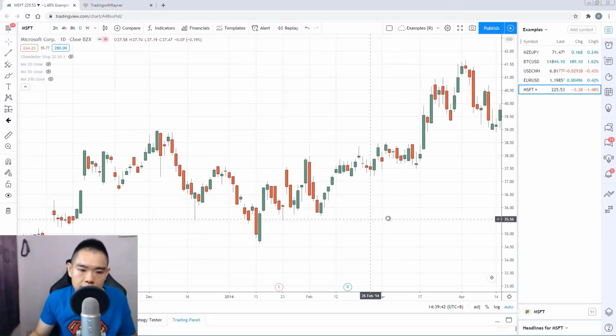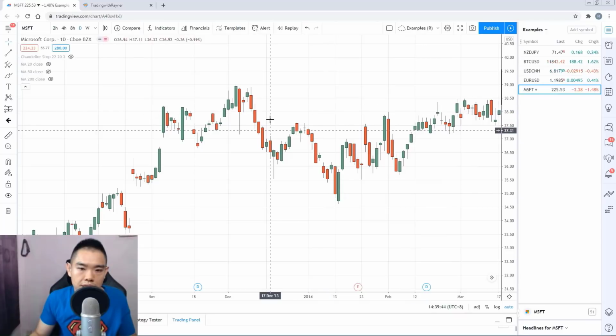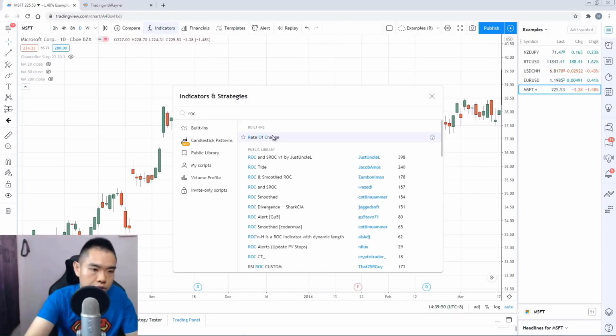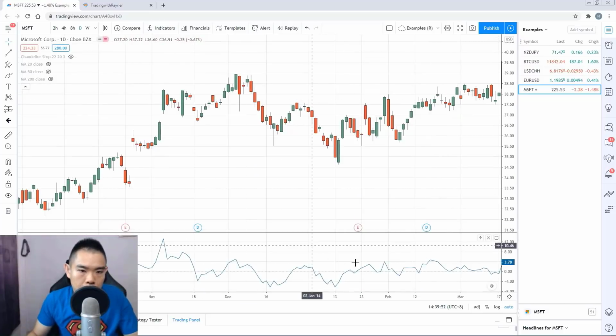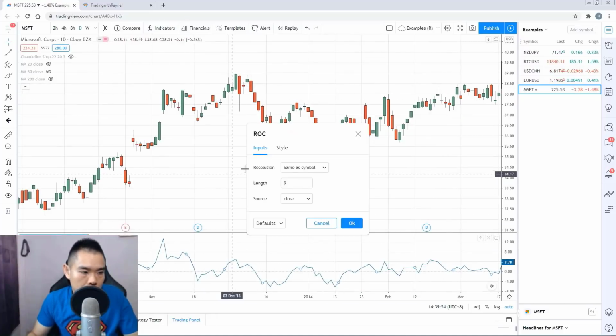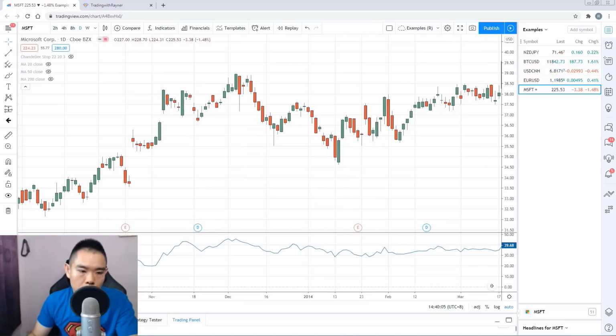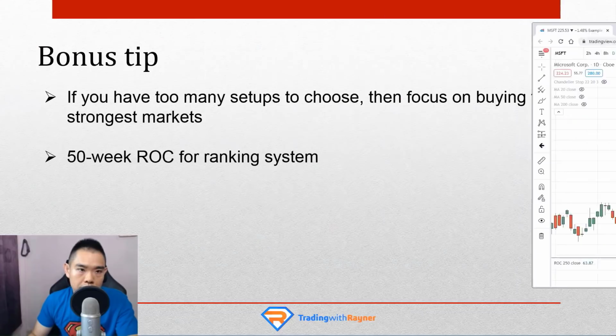So let's say, for example, Microsoft is one of these candidates, plus another 9 more stocks. Pull out your indicator called the rate of change, ROC, and it's this line below. Then you just change this to 50 weeks. So this is a daily chart, I need about 250 over here. Okay, so 250. So there might be some confusion.